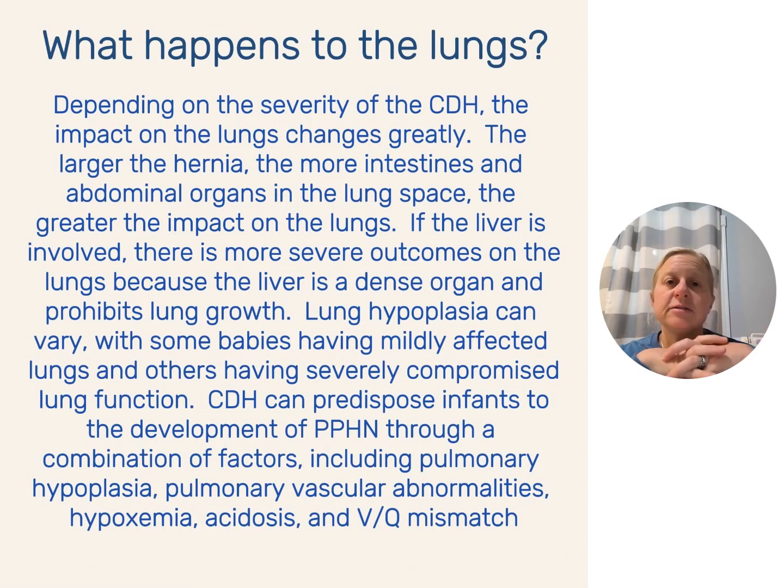So our lungs have to be filled with fluids in order for them to grow and mature in utero. So the larger the hernia, the more intestines and abdominal organs are in the lung space. So then if the liver is involved, there's this more severe outcomes because of how dense the liver is. The density of this organ makes it really difficult for the lung to try to grow and expand against it.